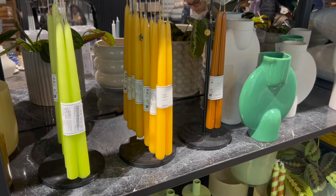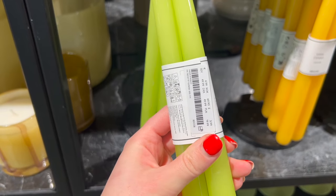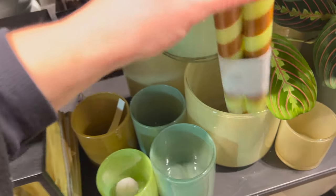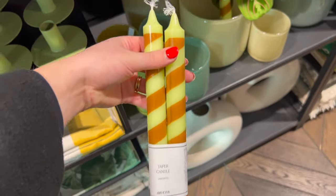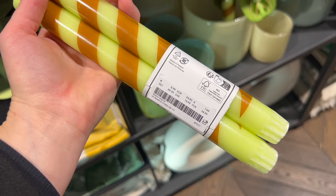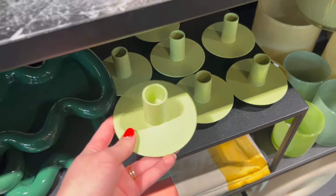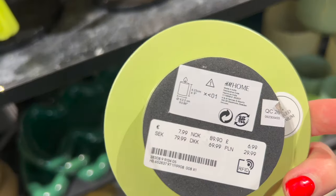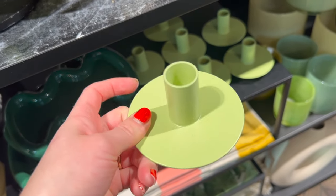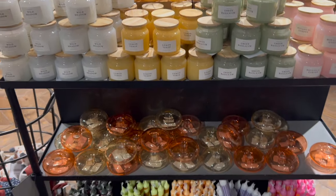And I'll show you some of their new spring collection candles here. They can be a great addition to add a pop of color in your house. I'm not even going to lie, all of these candles smell really nice. I could pick any of them and would like it.